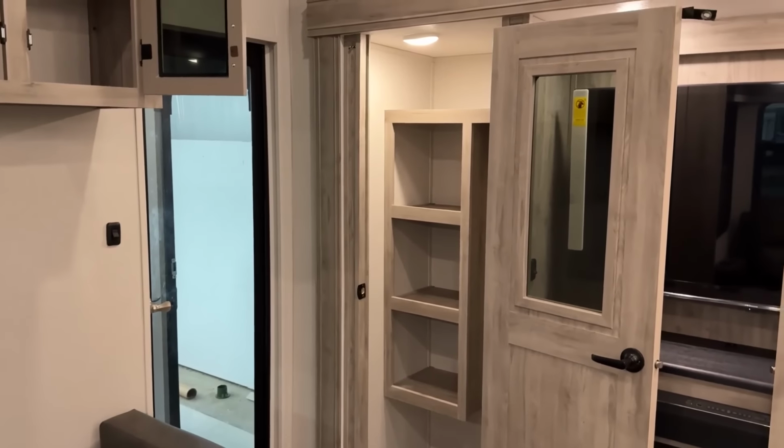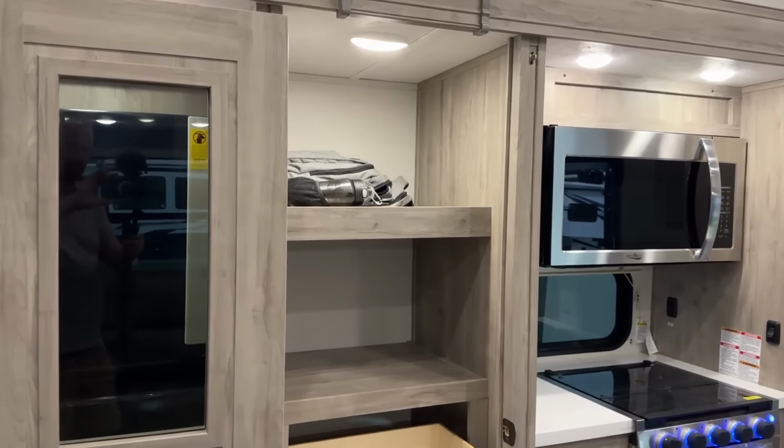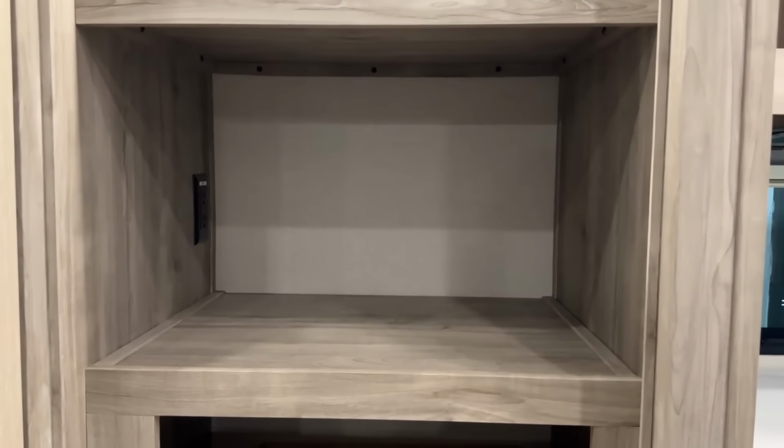Maybe that's just the degenerate part of me, but that's the first thing that I thought of when I saw the triple lights staring at me right there. But never mind all that.